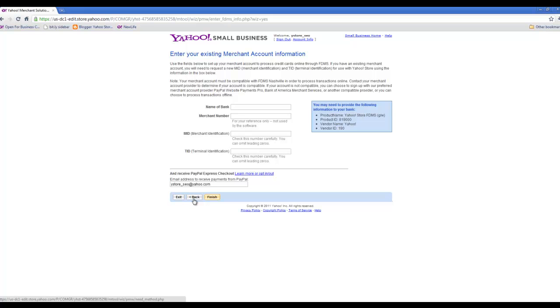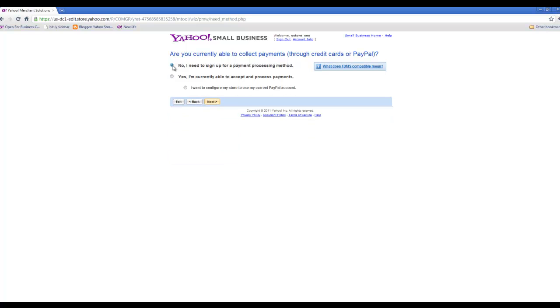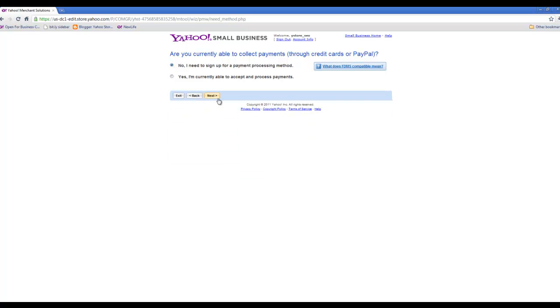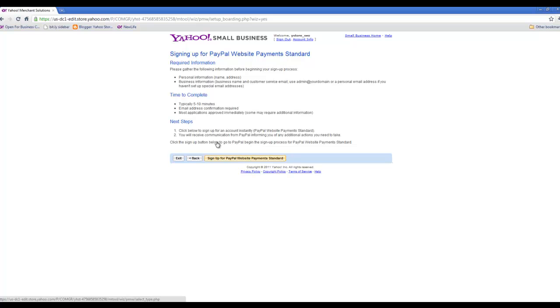Now, for setting up PayPal, you can even go in here and say, no, I need to set up a payment method. Click on Next. This is if you don't already have PayPal. And you can accept credit cards and PayPal payments right through here on PayPal. Click Next. You're going to sign up through the PayPal website, and it usually does take about 5 to 10 minutes to complete. It's extremely easy. It all hooks up everything for you, and that's why we absolutely love it.